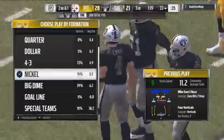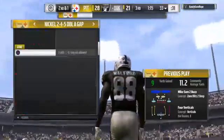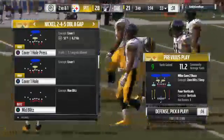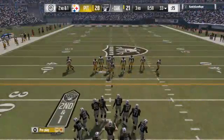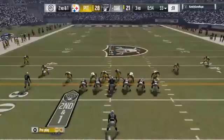Completion was given up, but that's why you play zone defense, so that you can have people around the ball when it's caught, and you don't give up much run after the catch. Second down, they need less than a yard to pick up the first. We ready?